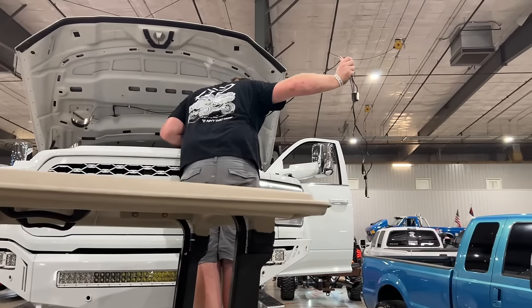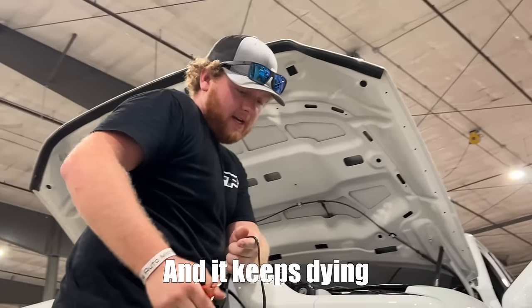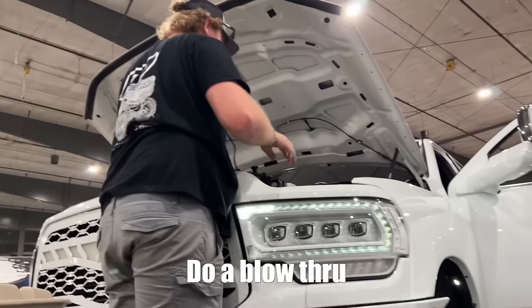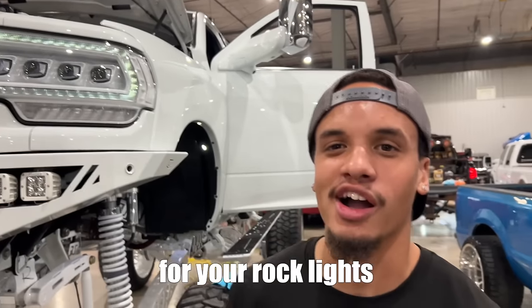It has nitrous? Bro, not even our car has that. It's a fast car, man. What are you doing? Yeah, and it keeps dying. Well, when you have 300 rock lights on a truck, it tends to kill the battery pretty quickly. Put a generator in the bed or something. He's planning on doing the 16 battery conversion where you have 16 batteries in your bed. You're gonna do a blow through, but it's just for batteries for your rock lights.